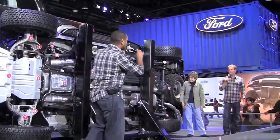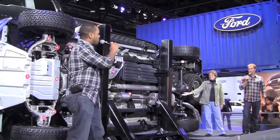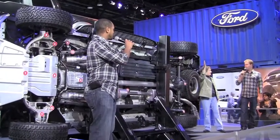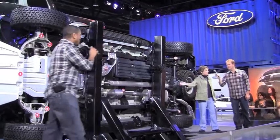So, folks, check it out. This right here is the 2011 Ford F-150 SVT Raptor. I'm Walter. This is Brian, and that is Peg. The lovely. Say hi to everyone, Peg. Hello, everyone. Thank you. Lovely Peg.